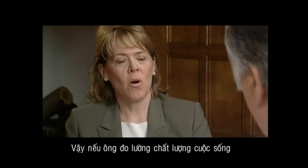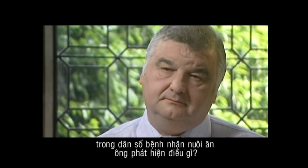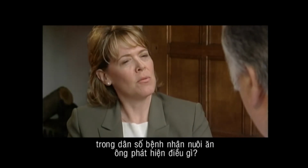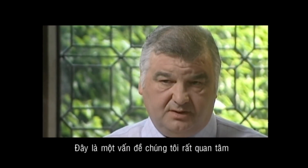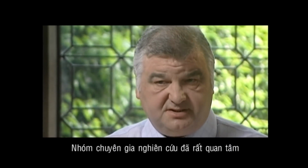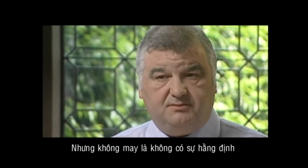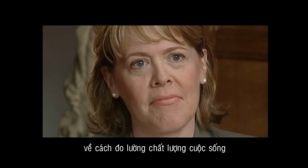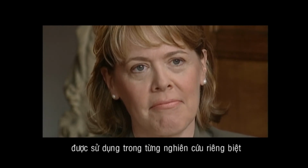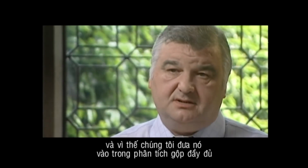If you were to measure quality of life in a tube-fed population, what do you think you might see? This was an issue that we were concerned about when we were preparing the meta-analysis. The study panel were very keen to include this as an important outcome measure. But unfortunately, there was no consistency in the quality of life measures used in individual studies. So we weren't able to include it as part of the full meta-analysis.